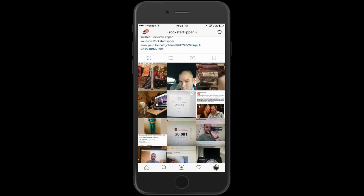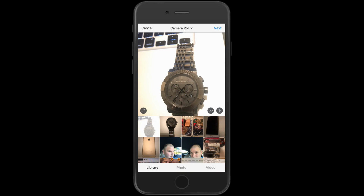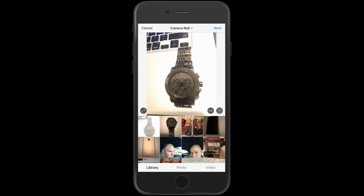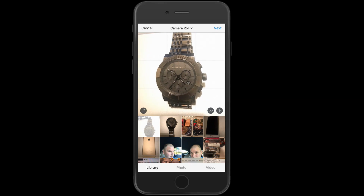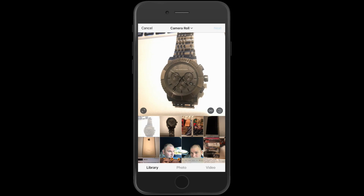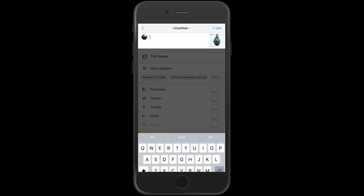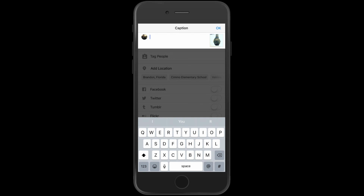Let me give you an example. Let's go ahead and add a new posting. Let's say I'm trying to sell this watch, this Burberry watch that I have. I'm not trying to, but I just posted it up. I took a picture. There it is. I could go ahead and put this out on Instagram. You can do your little filters or whatever you want, make it look cool. Just a normal picture. And then you can write a caption saying "for sale."